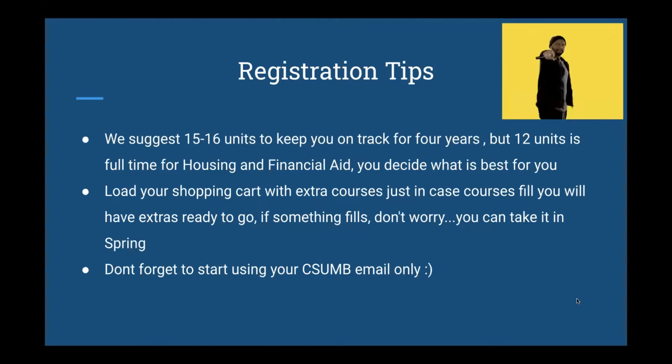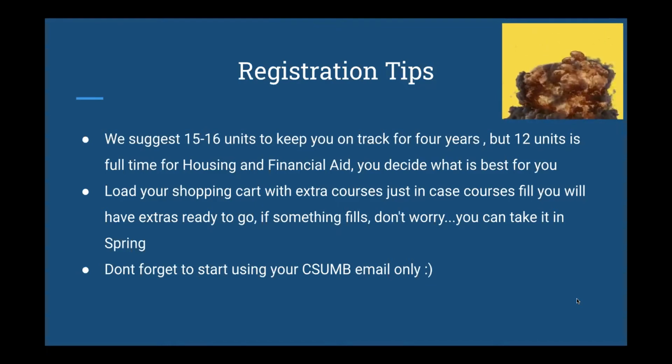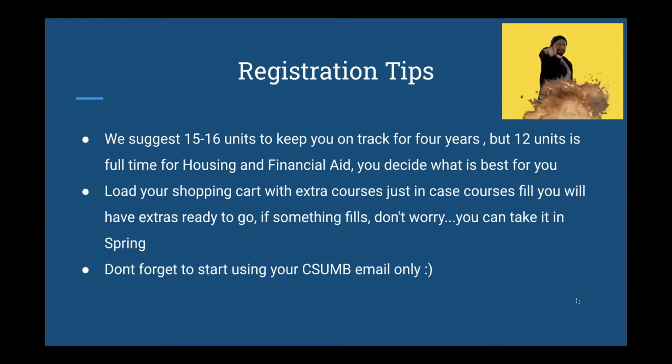After this presentation, hopefully you should be ready to go with loading your shopping carts, putting those classes that you're going to take in your cart. And we recommend that you add a few extra just in case something that you want to take fills up, because all of our freshmen are going to be registering on the same couple of days. So if a class that you want to take fills or there's a wait list for that class, you have other backup classes just in case.